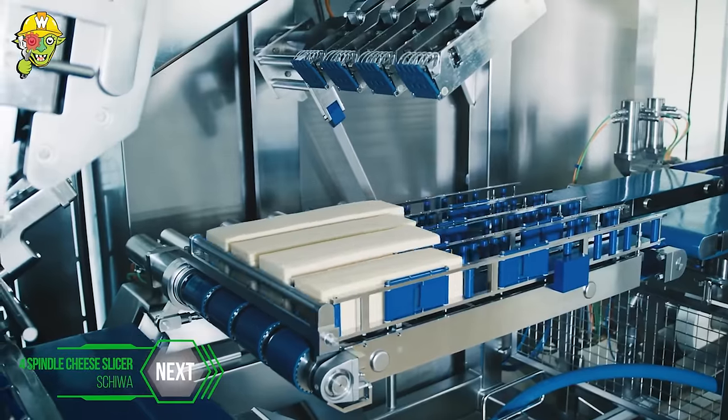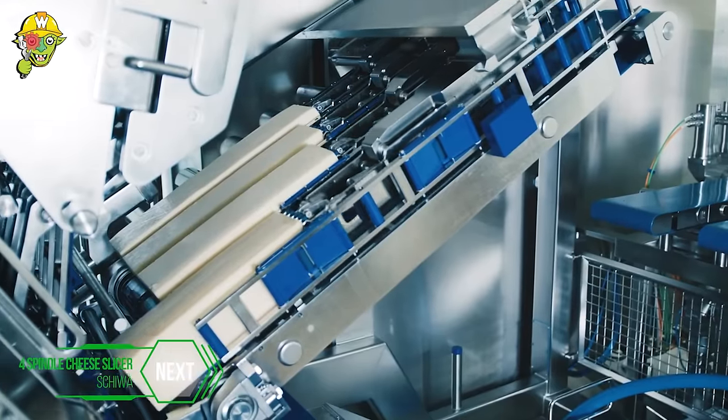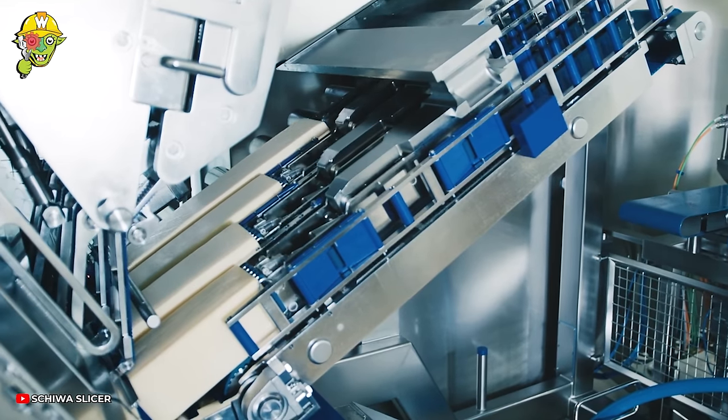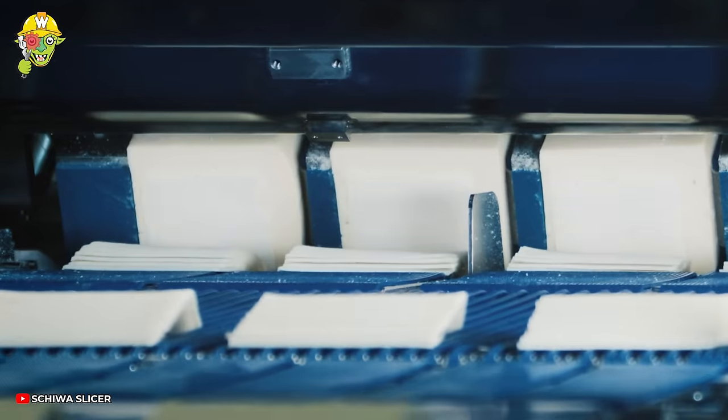A robust production line requires a smooth conveyor system. The remarkable speed of the Shiwa slicing machine, combined with Aegis cable carrier chains, produces thin cheese slices in the blink of an eye.